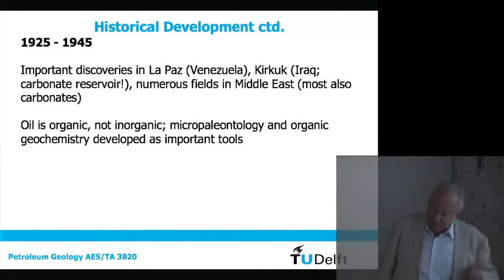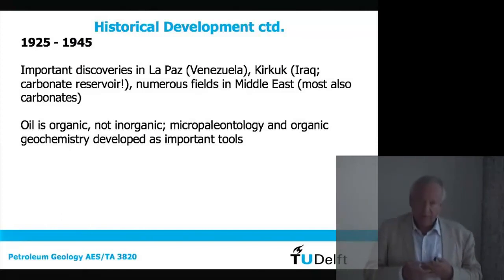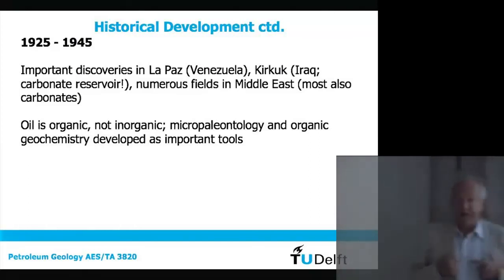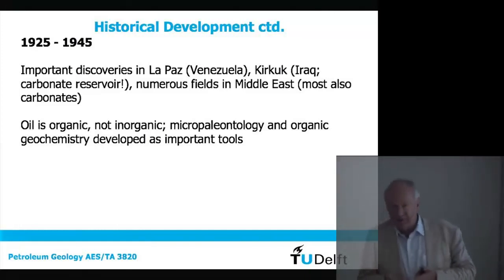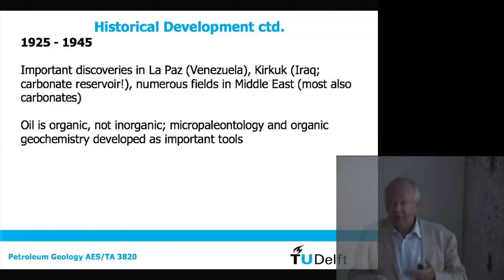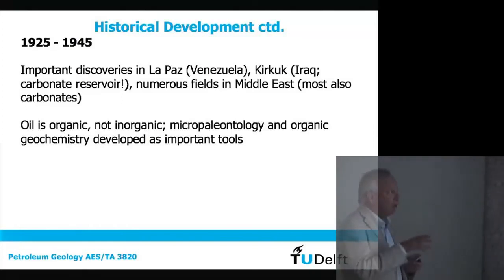But a very important insight was made, namely that oil is organic and not inorganic. That it actually came from living matter originally. And those are geochemists who made that discovery. So micropaleontology became important, organic geochemistry became important to be able to predict where oil could be found. And so this was the beginning of understanding the system. You had a major insight, it is organic. You needed some deposits that were organic rich to be able to form oil and so forth. And so that was important.